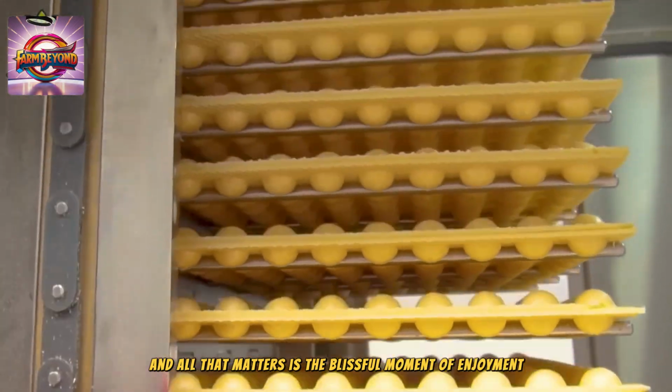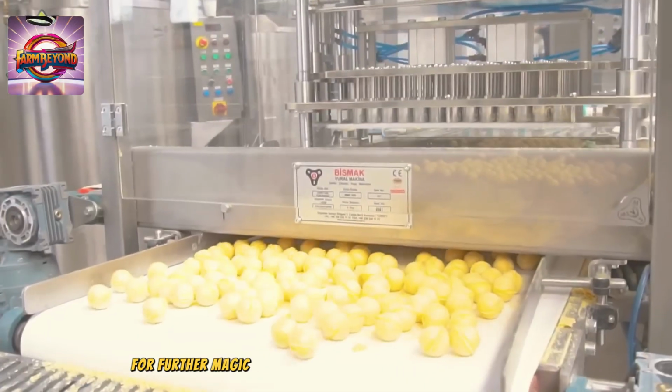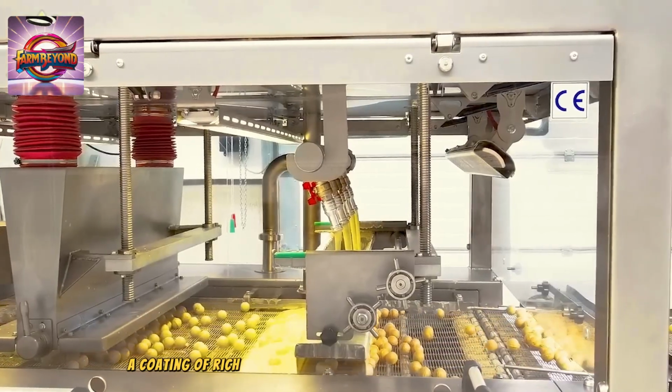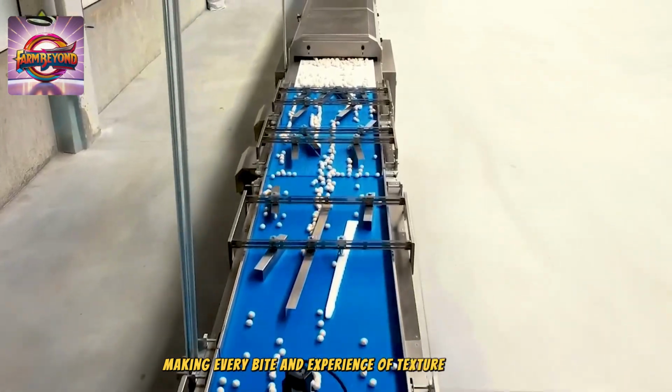blissful moment of enjoyment. As if the creamy filling wasn't enough, each Raffaello ball is cut and separated from each other for further magic. Now it undergoes an extra layer of indulgence, a coating of rich, creamy white chocolate and shredded coconut. This adds a delightful crunch and intensifies the coconut flavor, making every bite an experience of texture and taste.